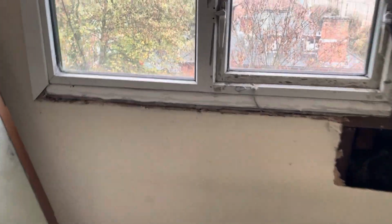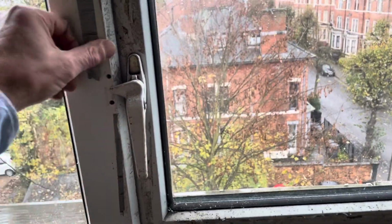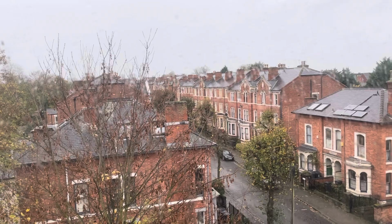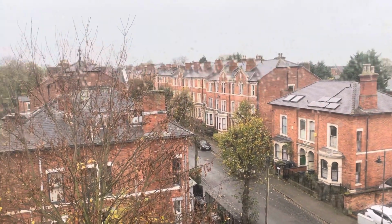And there's 7 flats. The reason I'm doing this video, and you can see that the latches are off. This has been drafted, so the ceiling's gone on the window. That's the street behind. I'd name the street if I knew what it was. I think it's Huntington. I'll correct this in the comments. But that's the overview, or the scene out of the back.